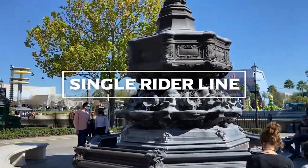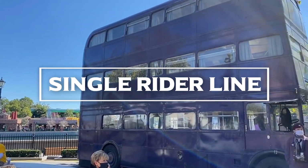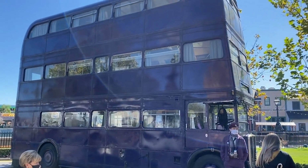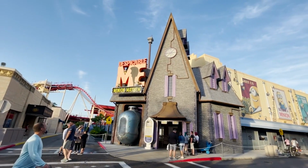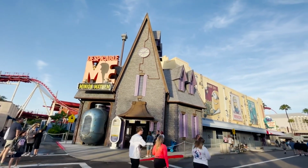Like I said, we are about to break down everything that you need to know about the Universal Orlando Single Rider line. And just in general, if you are traveling with older teenagers, or if you're traveling with some guests who like to go onto a lot of the thrill rides, and some guests who do not want to go on any of the thrill rides, this is going to be the video for you, just because that's really where we see the benefit of using the Single Rider line.